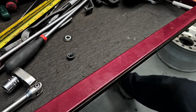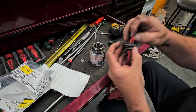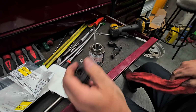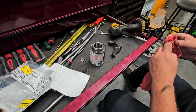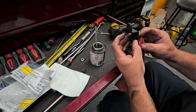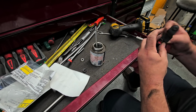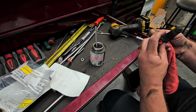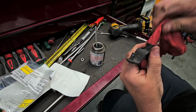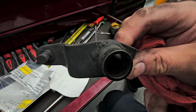All right, let's clean this up. So all I'm really going to do is just take a rag, stick it through, and clean out whatever junk might be collected in there. That's good enough. I don't have to go bananas. I don't have to go crazy. Same with this here. I just want to get the junk out of it, that's all. See? Perfectly fine.